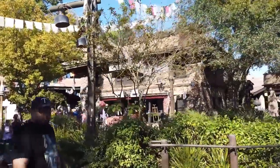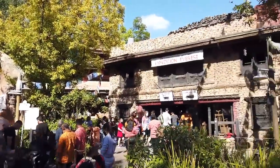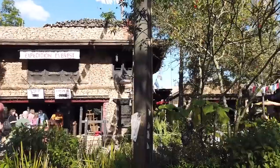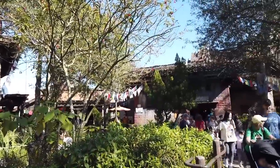There's a single rider line as well. I did an entire video on using Genie Plus in this park, and how to best utilize it if you are going to purchase it: tips and tricks, what to book when, what maybe you don't need to use Genie Plus on.